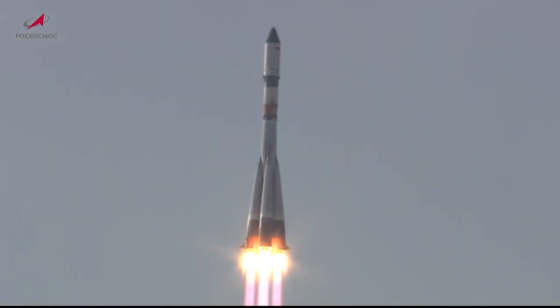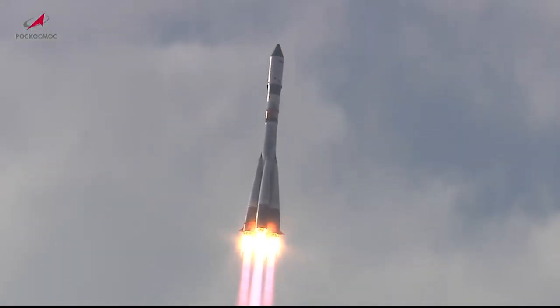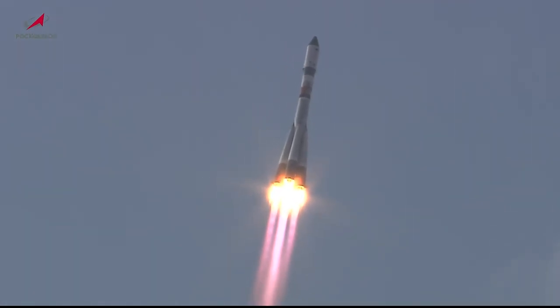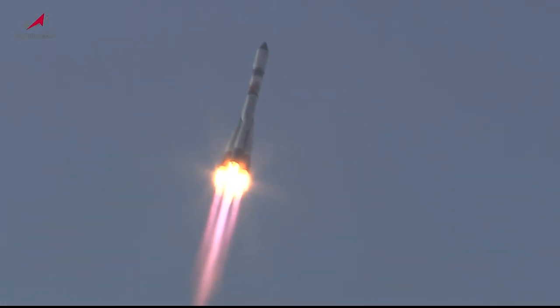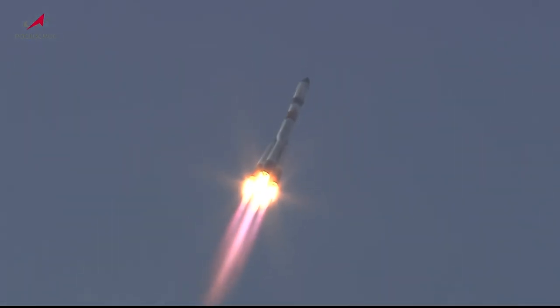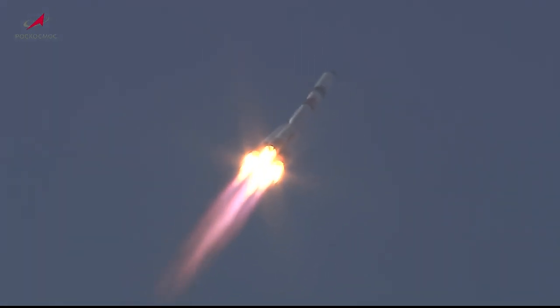The Soyuz 2.1a booster arced out to the northeast on its trajectory to match that of the International Space Station in an orbit inclined 51.6 degrees to either side of the equator. The journey was flawless. All of the engine parameters and all of the vehicle structure parameters were by the book for the 8 minutes and 45 seconds until the Soyuz third stage shut down and the Progress separated from the third stage, deploying its solar arrays and its navigational antennas to begin the short 3-hour-plus journey to the International Space Station.